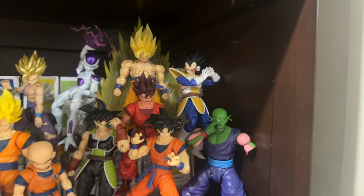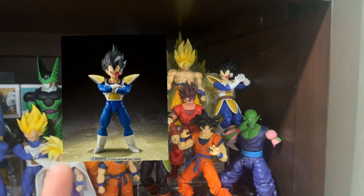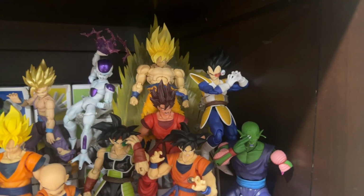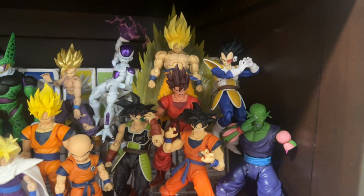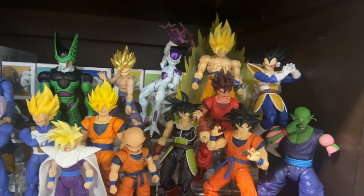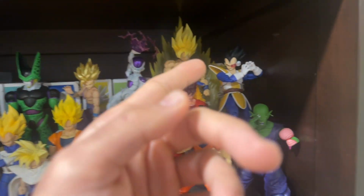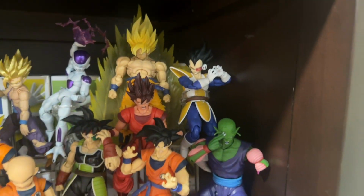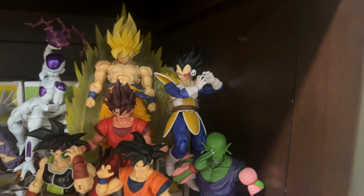But I actually prefer this one more. I just like the proportions. I'll throw up a picture here to the left of the older one I'm referring to. I like this one more. I prefer the proportions, and I like the look on this guy. I know the newer one has that cartoony look, so that may be more accurate, per se. But at the end of the day, it's just a matter of preference, and I like this one. Also, it has the skirt and everything. I just like this appearance with Vegeta. In fact, this is my favorite Vegeta figure in my collection. So very happy to have this guy.